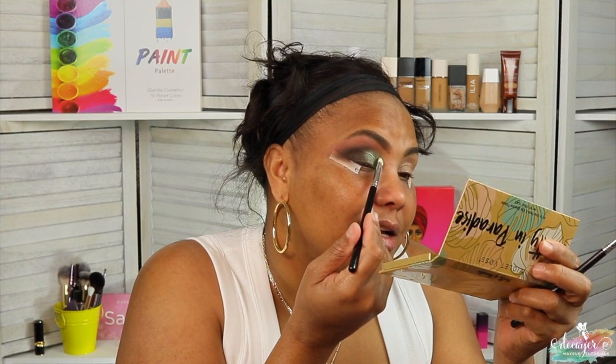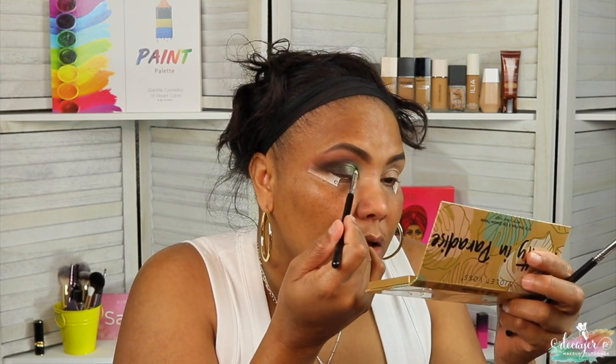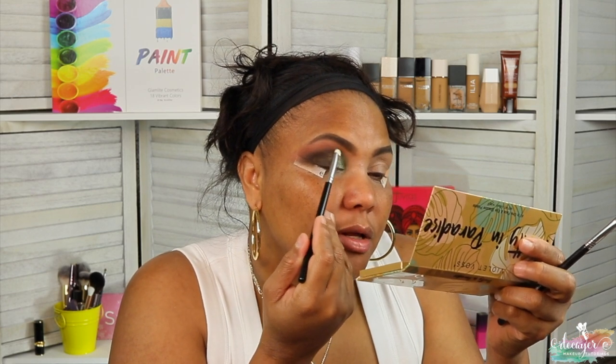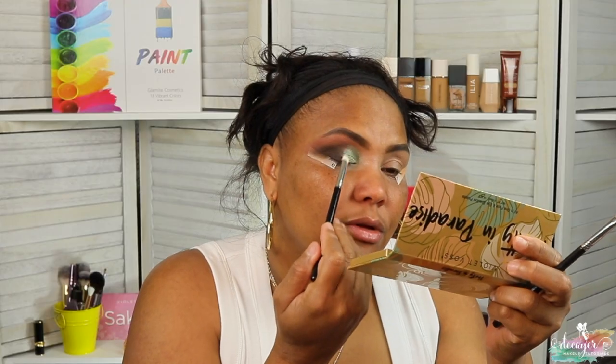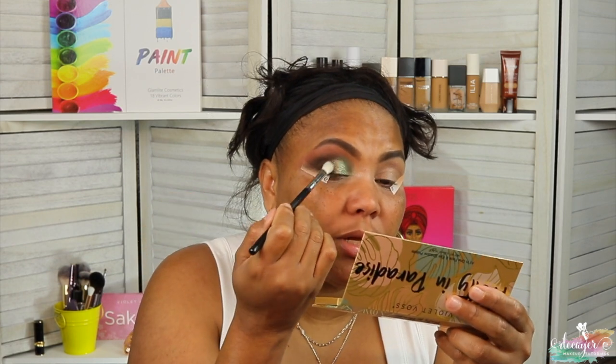I hate palettes like this that try to make it look like it's a one size fits all, like for everybody, and I'm like, no. You and I both know that's not gonna bronze me or blush me or anything, and I'm not even that dark, so imagine somebody a little darker than me.